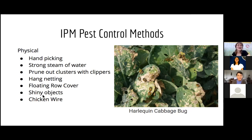And then things like chicken wire too. I think of maybe wire around trees that woodpeckers like getting at. Anyways, chicken wire can also be used to keep groundhogs or rabbits from getting to your garden. So those are physical control methods for pests.